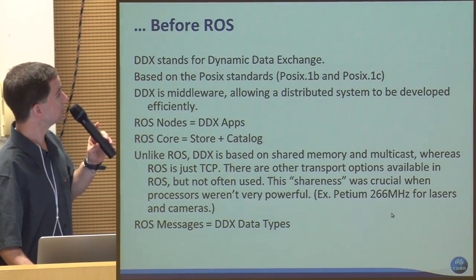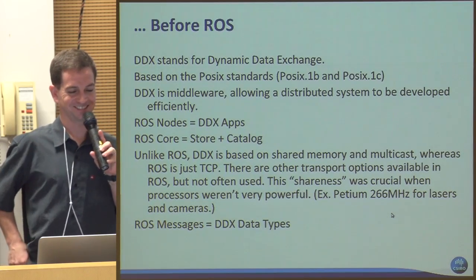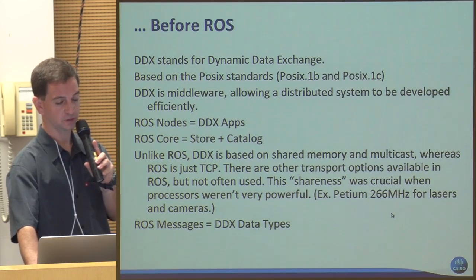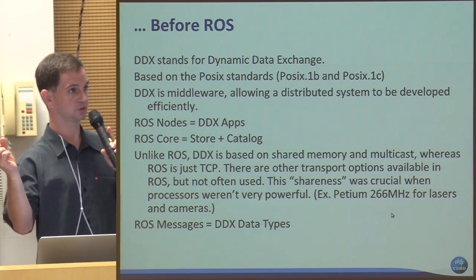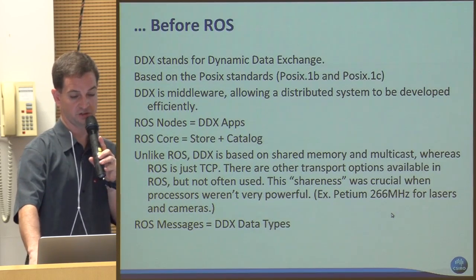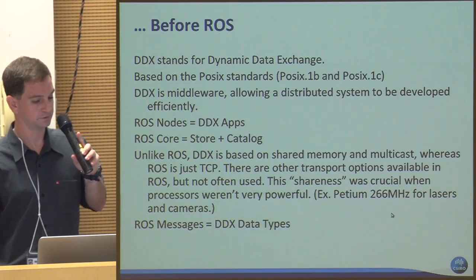Another note here, just a side note, what we did before ROS, we had something called DDX, which is Dynamic Data Exchange. We did lots of our projects using that, and in this way it's extremely similar to ROS. It was developed in-house as well, and it had things like DDX record, which is similar to the ROS record, and instead of having bag files, it had log files. But the main difference is that it's based on shared memory multicast, whereas ROS is TCP. There are other transport options available in ROS, but they're not often used.